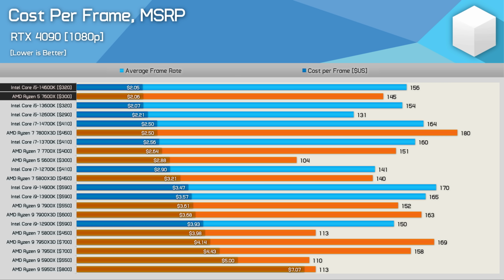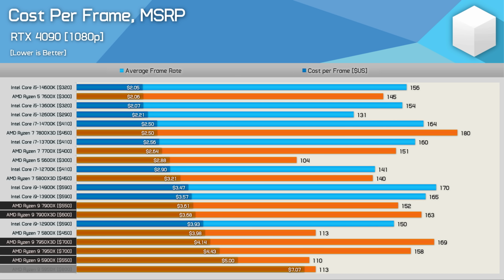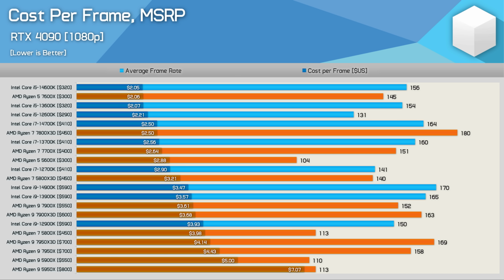At that price, the new 14600K is actually better value in terms of cost per frame, while the 13600K is equal to the Ryzen 5 processor. The Core i7 14700K is also on par with the 7800X3D for value, at least when it comes to gaming. Then we see that the Ryzen 9 processors are actually much worse in terms of value when compared to the 14900K. This is why I wasn't that impressed initially with the Zen 4 processors, because the launch prices were very bad.